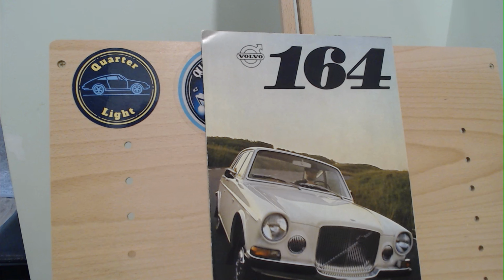So the 164, certainly a venture for Volvo to go a bit more upmarket. 6-cylinder engine, and of course this is when these numbers made sense: 6 for 6-cylinder, 4 for a 4-door car. It was unveiled by Volvo at the Paris Motor Show early in October 1968 and first sold as a 69 model. So it was in production from 68 to 75 model years, 69 to 75. And in fact, this particular brochure is from 1968, so it's a nice early introduction brochure for the Volvo 164.